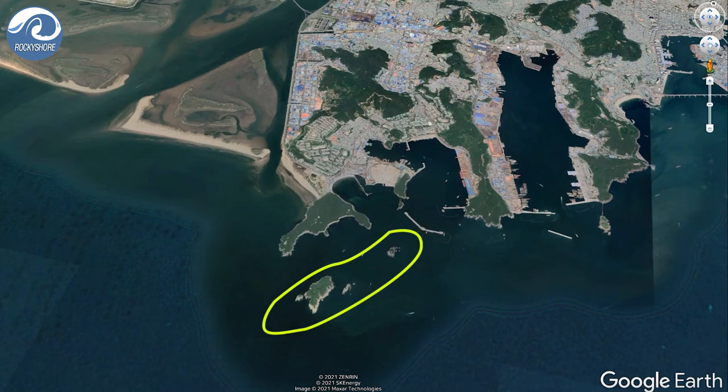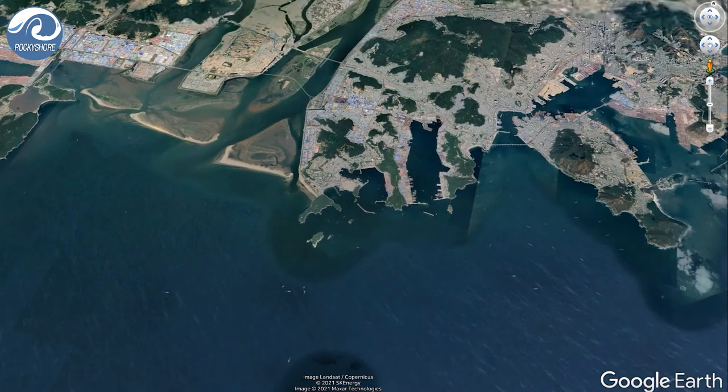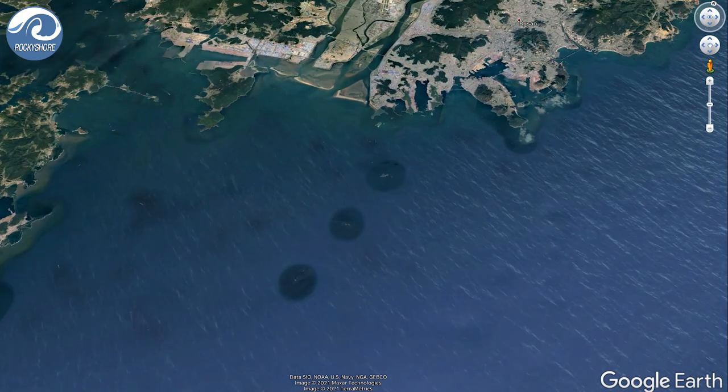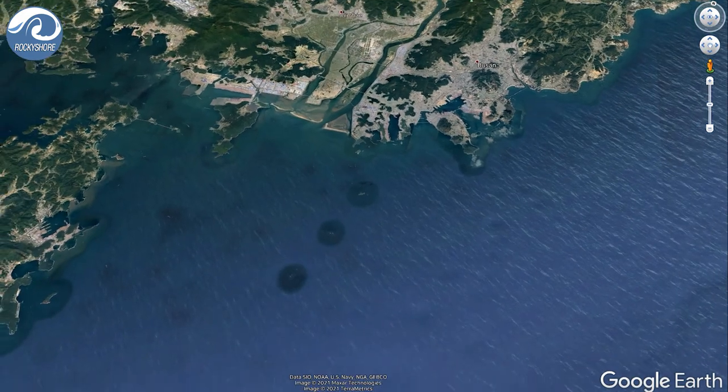So some of them are near to the shore, and then some of them are offshore. So if I keep zooming out, you see some of the islands scattered around. The most distant island is called Waesam, and it will cost you around $40 to get there.